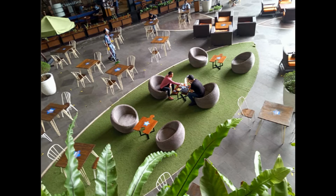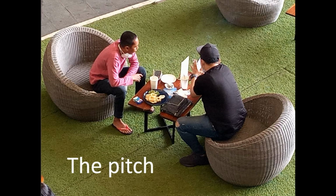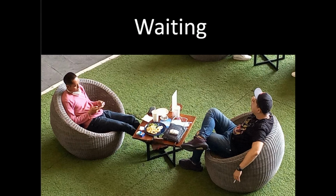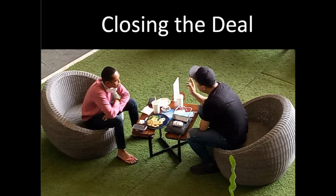Take a look at these two guys. Not much to look at, right? Most of you wouldn't even pay attention. Now let's take a closer look. Look what they're doing. One man is pitching an idea or trying to sell something to the other guy. They consult their bosses. Then they wait for a response. Do you see the body language? It changes. Then he closes the deal. They lean forward again.